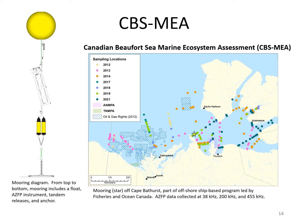On the left-hand side of this slide is a diagram of the mooring that was deployed at that location. It's a fairly standard mooring, very common, especially for AZFPs. Flotation at the top. The instrument is mounted inside an inline cage, which is at a 15-degree tilt off vertical. It's collecting data at 38, 200, and 455 kilohertz. And below that, we have a pair of tandem acoustic releases.